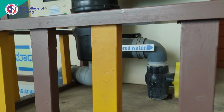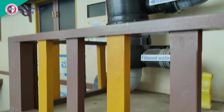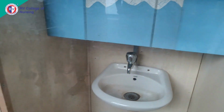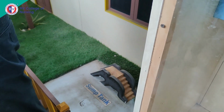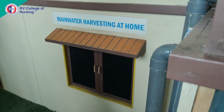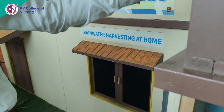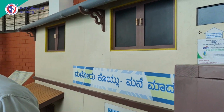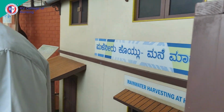And at the back side, you have seen the tank made up of surface tank. The tank is built above the earth surface. That tank can be used to store the water. The advantage is you don't need any electricity to draw the water. With the gravity, it will come. It will pass through the roof, pass through the pipes, and then gets filtered, and then it will be stored in the surface tank. And that water can be drawn without any electricity or any pump.